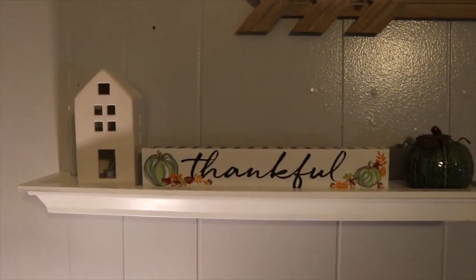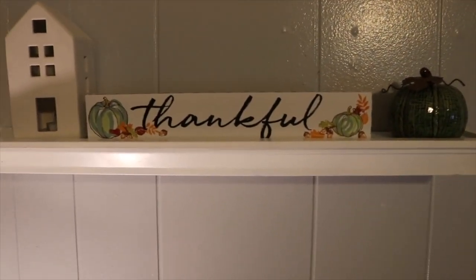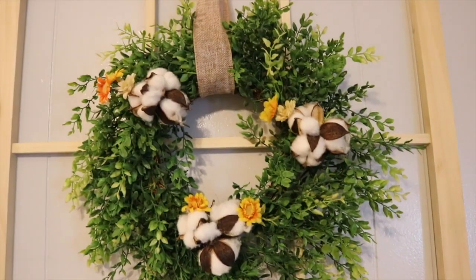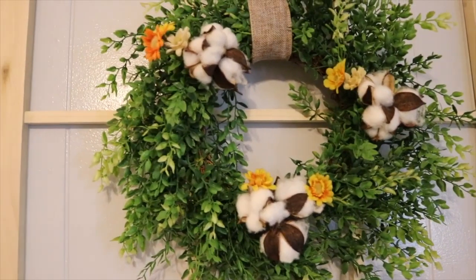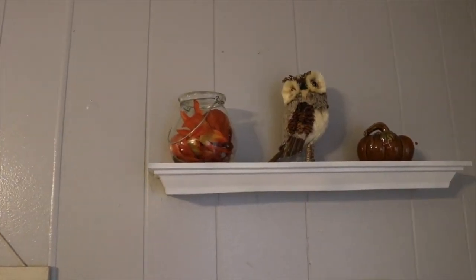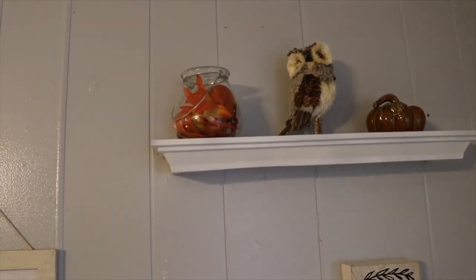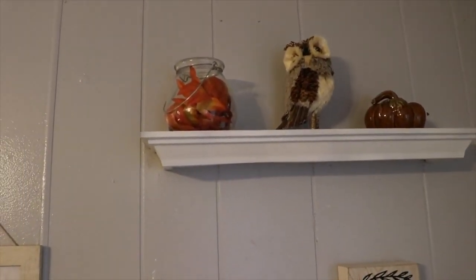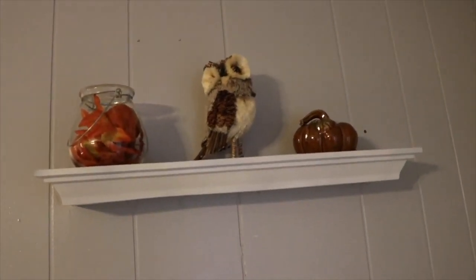And then up here I just have my little white house, this thankful sign. I got that from the Dollar Tree, and this green pumpkin. And then I just stuck in these cotton clips with some flowers and just kind of dressed up the wreath a little bit. And then up here I just put a jar full of leaves and gourds and pumpkins. Levi actually did that yesterday, and I told him I would use it in my decor, so there it is, and my little owl and a pumpkin.